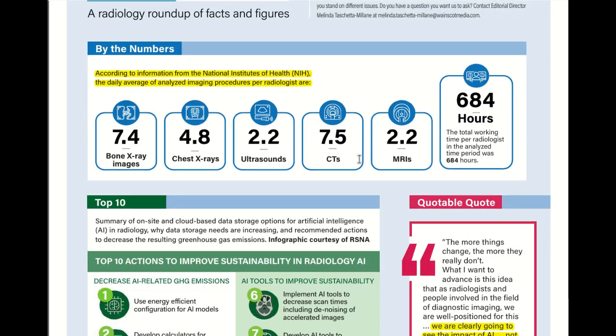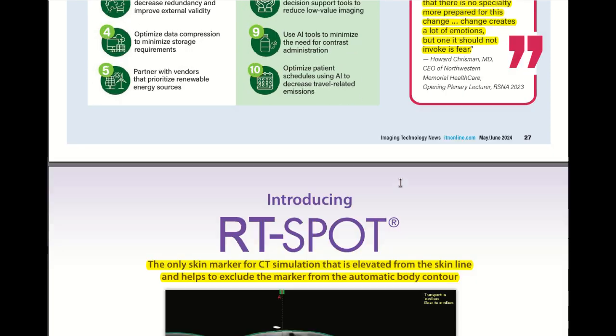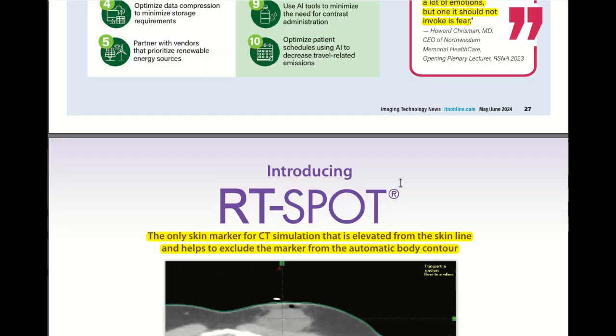Yes, here something like, AI, we are clearly going to see the impact of AI. Not only will our lives change, but how we practice medicine will change. What I would like to propose is that there is no specialty more prepared for this change. Change creates a lot of emotion, but one it should not invoke is fear. So they are talking about, I think, diagnostic imaging and all this.